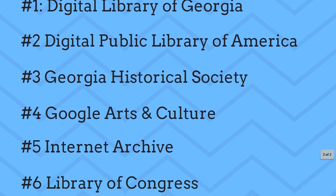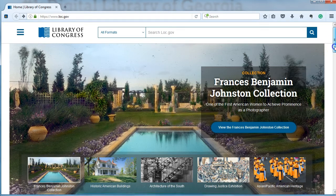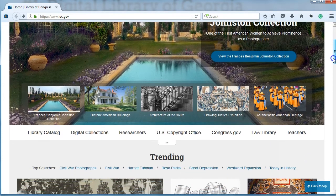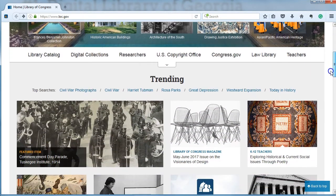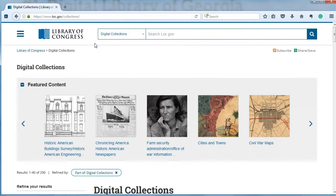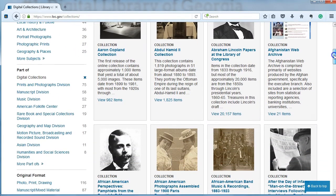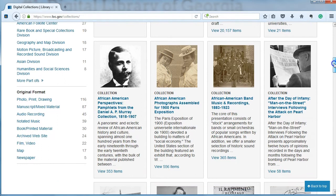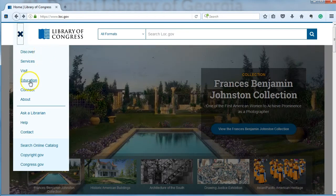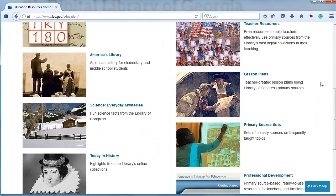On to number 6, the Library of Congress. The Library of Congress is the nation's oldest federal cultural institution. It's also the largest library in the world. The Library of Congress is a leader in digitization with millions, that's right, millions of items available for view and download from its website. You can search the digital collections by keyword or format type. You will also find primary source sets and other resources developed specifically with teachers and students in mind.